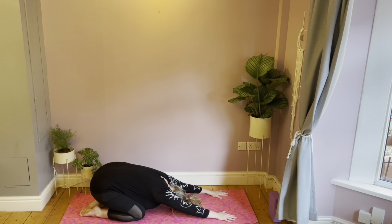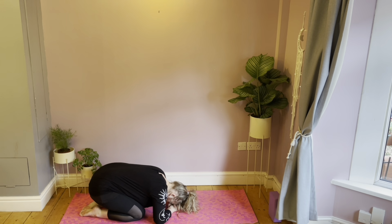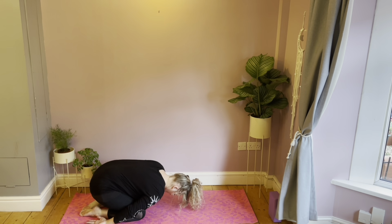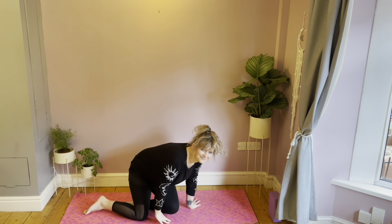Rest and breathe here. Your arms can be straight out in front of you. Or bring your hands to rest under your forehead. Or let them relax at your side. Whatever is comfortable for you. When you are ready, you can slowly move to sit up.